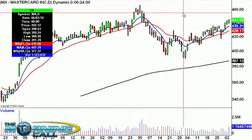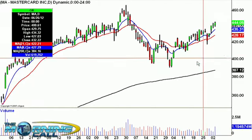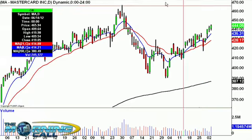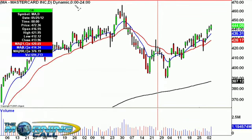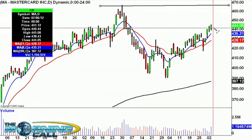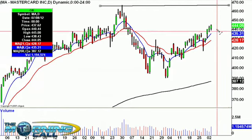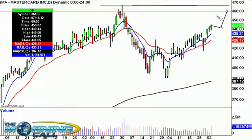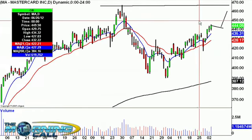And MasterCard. MasterCard doesn't quite have the same luster that Visa has, but it is starting to leg back to prior highs, and it wouldn't surprise me if we did retest back into this 460 to 470 level. So keep an eye on that. A couple days here of consolidation might be due, and then you could see another trade higher there. So a couple long trades to keep an eye on.